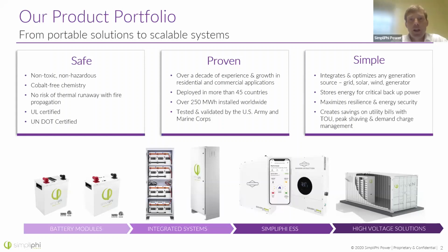We've been tested and validated by the US Army and Marine Corps, and what that means is we were approached by them a decade ago to help them upgrade their battery systems from lead acid. However, with some of the complications surrounding cobalt-based chemistry, the Army and Marine Corps were hesitant to move towards lithium, and we were able to prove to them the safety of lithium iron phosphate batteries as opposed to cobalt-based batteries. We were deployed in Iraq and Afghanistan with the military, and so we went through a lot of testing there.